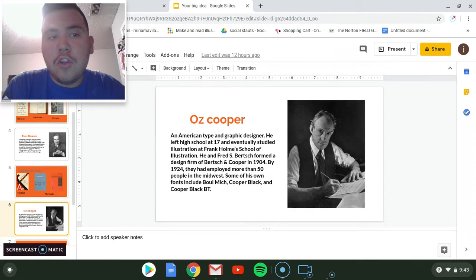Next, we're going to move on to Oz Cooper. Oz Cooper was an American type and graphic designer who left high school at 17 and eventually studied illustration at Frank Holmes School of Illustration. He and his colleague Fred S. Birch formed a design firm called Birch and Cooper in 1904. Then 20 years later, in 1924, they had employed more than 50 people in the Midwest. Some of the fonts that Cooper had designed include Bow Mitch, Cooper Black, and Cooper Black BT.